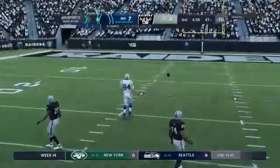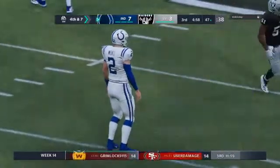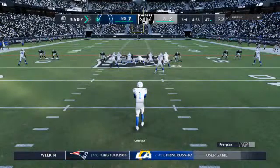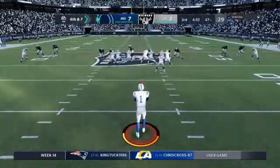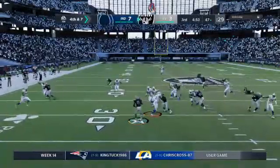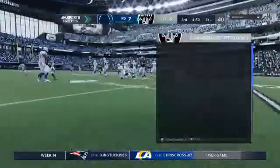And that is incomplete. How about this defense? They came up with a couple big plays in this sequence, and none better than the one right there, forcing the incompletion and bringing up 4th down. 4th down. He was only asked to punt once in the victory last week as he sends this one away. That'll go down as just a 20-yard punt.